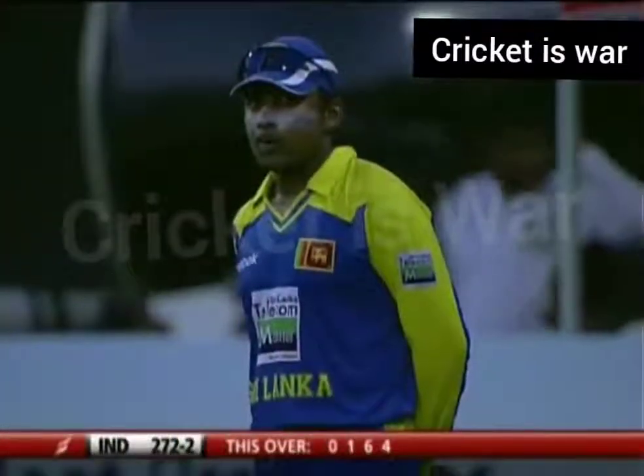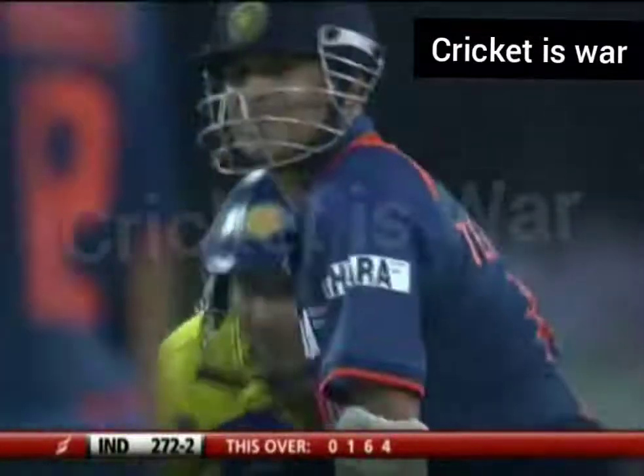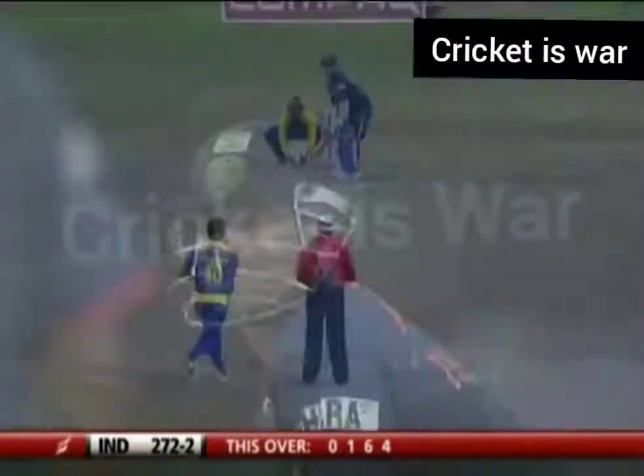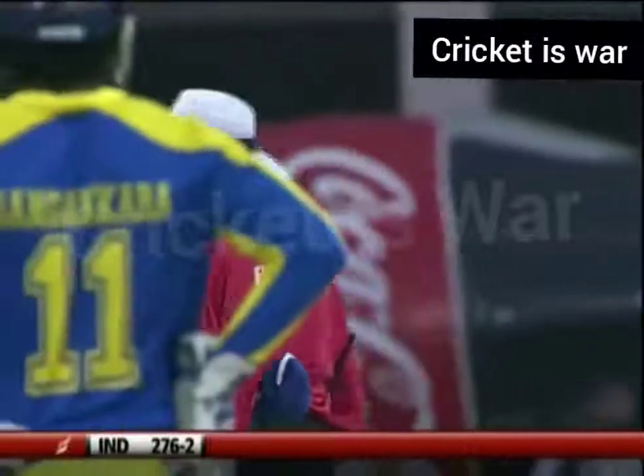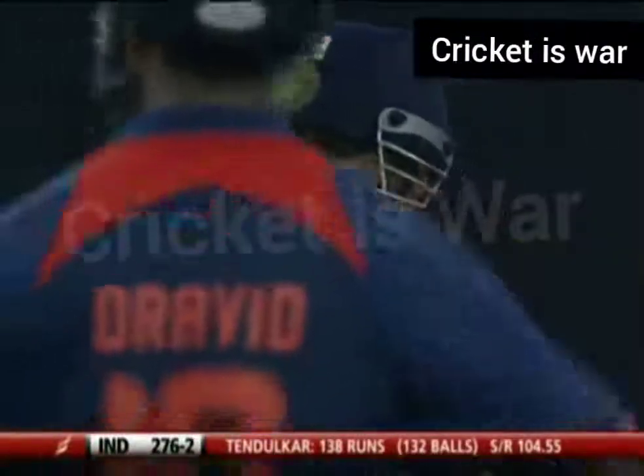And the difference, of course, between a reverse sweep and a switch hit is you don't change the grip on the bat. And there he goes again. And once again it's got it past him, and once again it's going down to the boundary. Tendulkar is having a wonderful time. I mean, here's a classical batsman playing shots that you would never have believed that he would be attempting years ago.